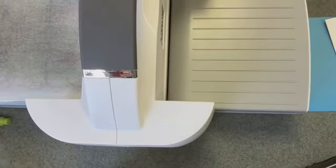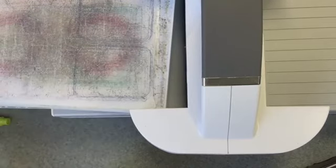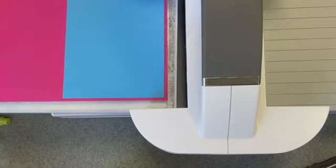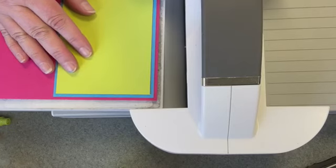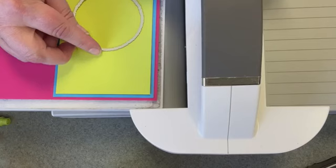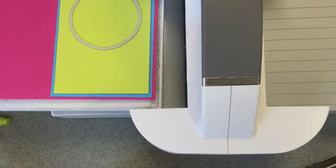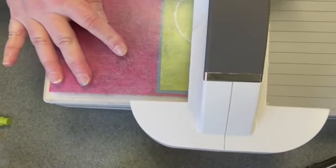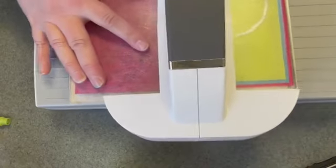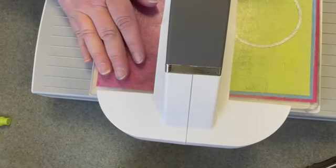So what I'm going to do is bring my machine here. Let me move this so I don't catch on that. Okay. So on my platform, I'm going to set down my card base, and I'm also going to put my Lemon Lime Twist right where I want it. And then I'm going to set down my die there as well, all the way over to the edge, just like that. Now, that Lemon Lime Twist is not adhered down. So I am going to go through here twice to get a nice good impression, but it's not going to cut all the way through my cardstock, but it's going to give me the impression that I need.